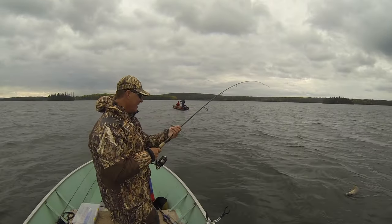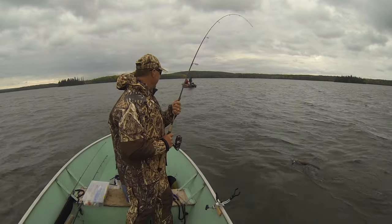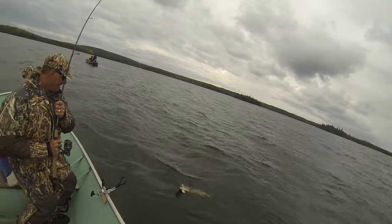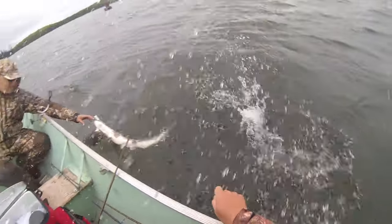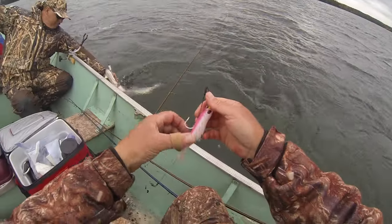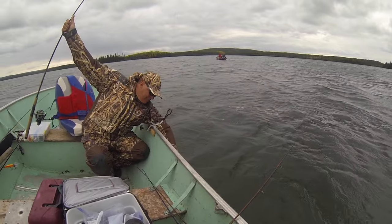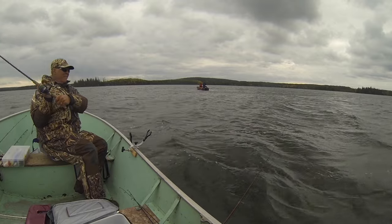Chris has some problems with his. Dueling pike in the other boat over there. Total chaos. It's cats and dogs living together. Unbelievable. Anyway, this is awesome. Doesn't get much better.